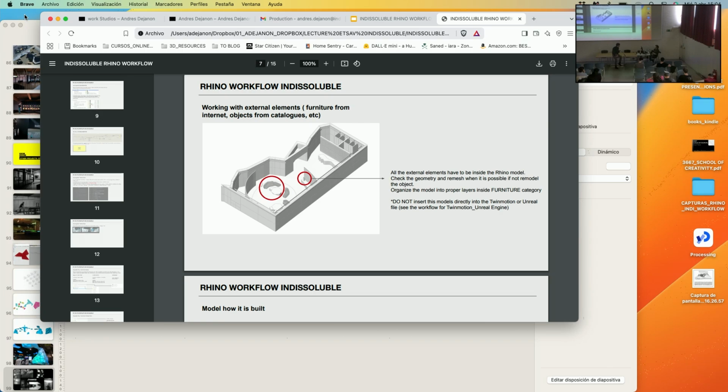So first is the design, and in the middle of the process, when you more or less have the idea modeled and you say, okay, this is more or less the path that the project is going to take, we jump to the fabrication. Okay.